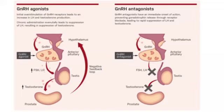Talking about prostate cancer, we know that this is a disease that's highly dependent on testosterone to supply that cancer growth. We'll cover the GnRH agonists versus antagonists as the first class of medications. These are also called LHRH agonists and antagonists. There's a big difference between the mechanism of action here. Your agonists are going to be stimulating those receptors, which initially leads to an increase in LH and testosterone production. However, over long-term administration, this eventually leads to suppression of LH, resulting in suppression of testosterone. On the other hand, the GnRH antagonists have an immediate onset of action, so this prevents gonadotropin release through receptor blockade, leading to rapid suppression of LH and testosterone.